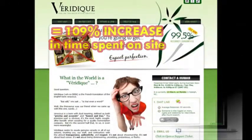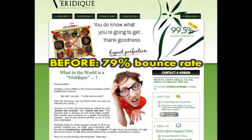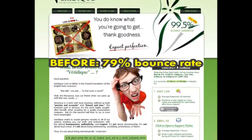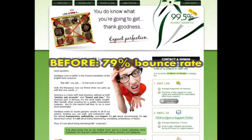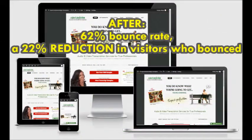The bounce rate on the original site was 79%. Again, it's not uncommon to have a pretty high bounce rate, 60, 70% and above in business industries. This site's bounce rate was 79%. After the redesign, only 62%, a 22% reduction in the amount of visitors who bounce.